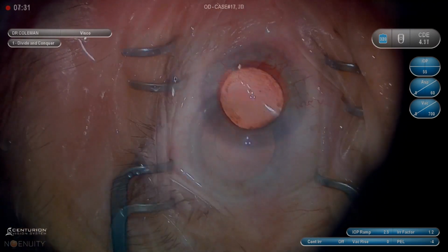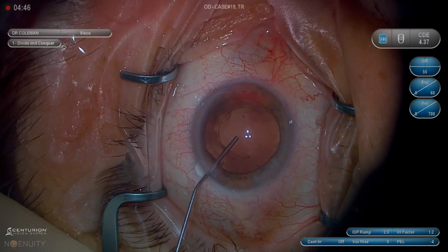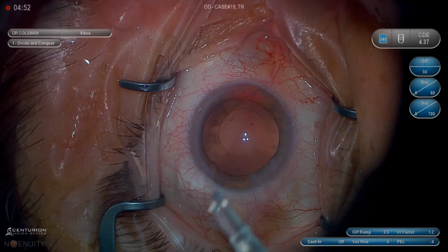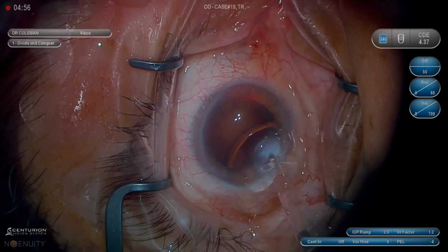So the filling with viscoelastic, we want to make sure that we don't just fill the anterior chamber. You do want to fill some anterior chamber, but you don't want to push the anterior capsular leaflet back and collapse the bag. That's where you're going to put the lens in just a second. So you want to create some space there.